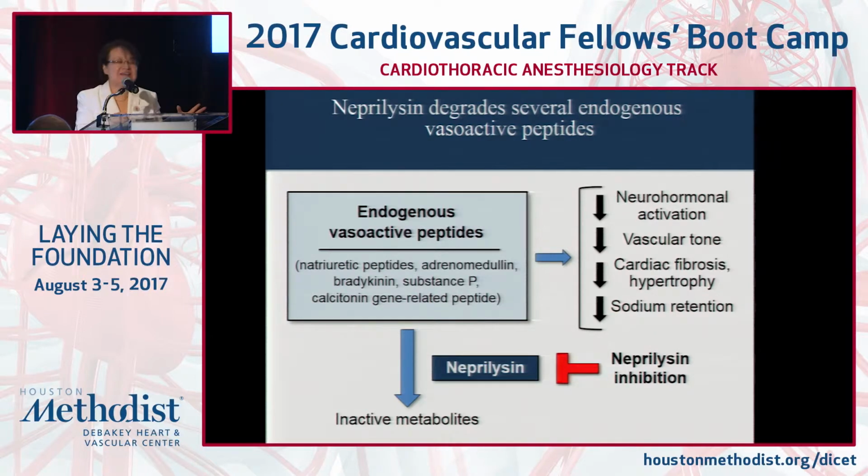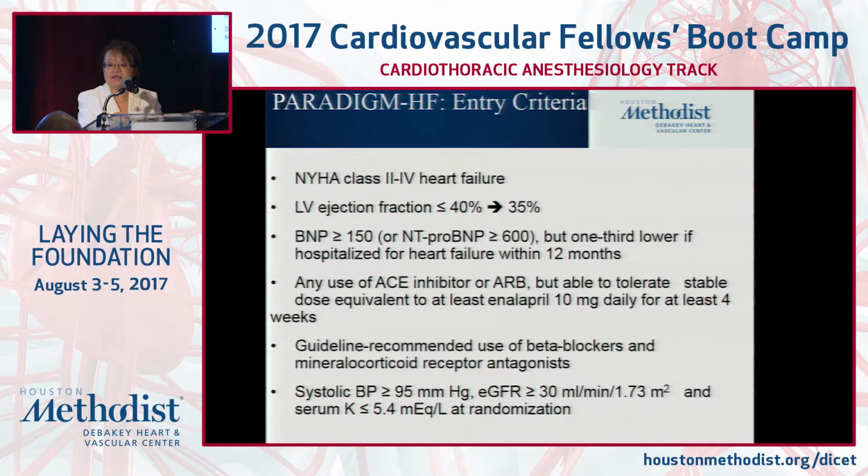And of course, you all know how this works. The endogenous vasoactive peptides are the ones that we're trying to increase in a heart failure population, and it decreases neurohormone activation, decreasing the vascular tone, fibrosis, and sodium retention. And of course, neprilysin is one that degrades them, so if you can inhibit it, you can prolong their course of action. And this was studied in the landmark clinical trial PARADIGM-HF.